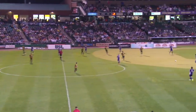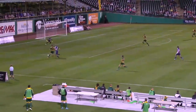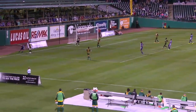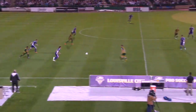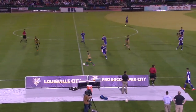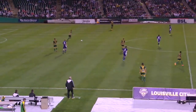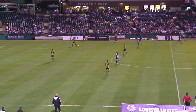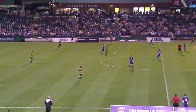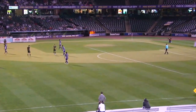As Burke sending it over to West. West sending it upfield, looking for Pollock. He does find him. Pollock getting pressured. Nice little turn in the box. He does fall to the ground. As now Rochester trying to get the counter going. Rochester working on their side of the field. Looking for Forbes. Louisville City will send that one out of bounds.